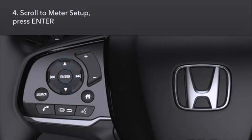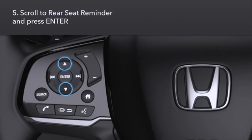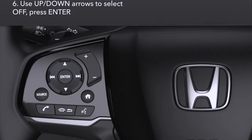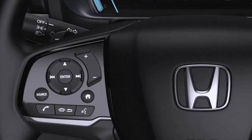Scroll to Meter Setup and press Enter. Scroll to Rear Seat Reminder and press Enter. Finally, use the up-down arrows to select Off, then press Enter. The rear seat reminder will then remain disabled until turned back on using this procedure.